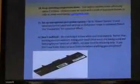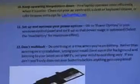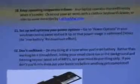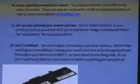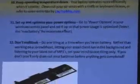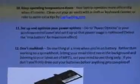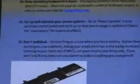Our next one: keep the operating temperature down. Your laptop operates more effectively when it's cooler. Clean out your air vents with a cloth or keyboard cleaner, or refer to some extra tips by laptopmag.com. And next one: set up and optimize your power options. Go to power options in your Windows control panel and set it up so that power usage is optimized.